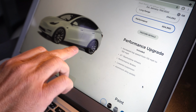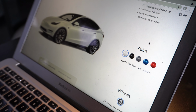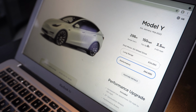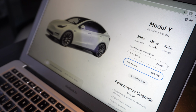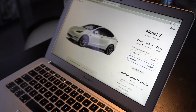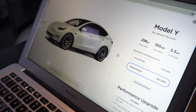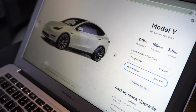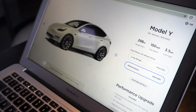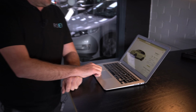I don't know if this will come with the 82 kilowatt hour battery pack. It doesn't actually say on here. The current Model 3 has the 82 pack if you order the performance, but it doesn't specify in here. One could assume it probably will do, again, until we then go to Berlin production. Range is slightly less, 298 miles. That's because the bigger the wheel, usually the less aerodynamic and less efficient the car is. There are videos in the States of people testing the cars side by side, and it doesn't seem to make too much difference. But what I would say is the ride quality.